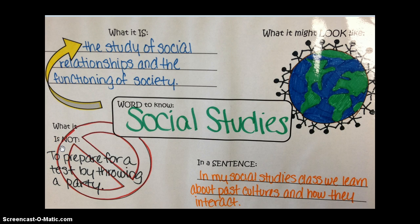What it is not, so don't be confused. Social studies is not prepare for a test by throwing a party. So socially studying would not be social studies.